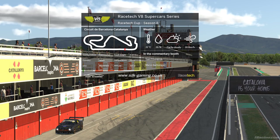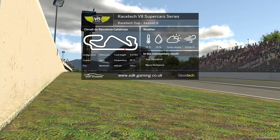My name is Sam Fitzpatrick, and alongside me for this evening's racing is Marco Barbanier, and we are back at Barcelona. The first time we've been at this circuit, Marco, in this series, and we've got the traditional format for you coming back once again. It should be a superb evening of racing.